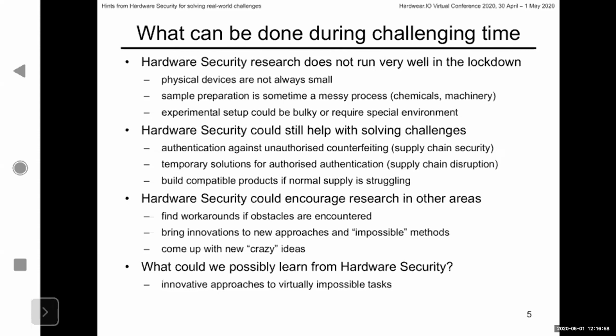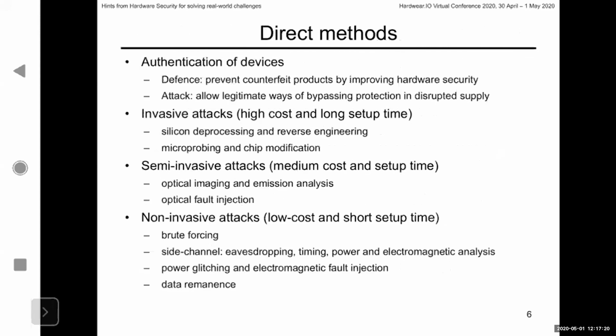And also hardware security could encourage research in other areas. That means finding workarounds if obstacles are encountered, bringing innovations to new approaches and even impossible methods. And sometimes you can come up with crazy ideas. So the main question is, what can we possibly learn from hardware security and what approaches can we use?